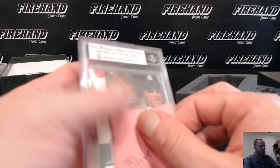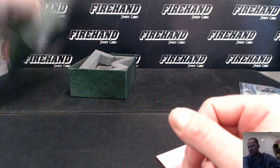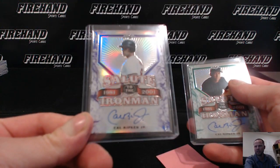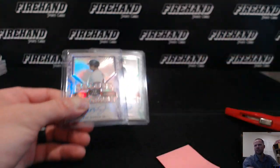That's going to do it for our break. Let's random off these Ripkens. We're going to order them as pulled. So the purple one goes to the team closest to the top that did not get a hit. The green one goes to the next on the list that did not get a hit.